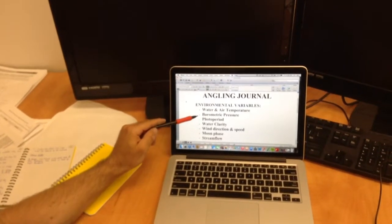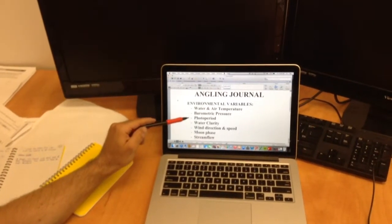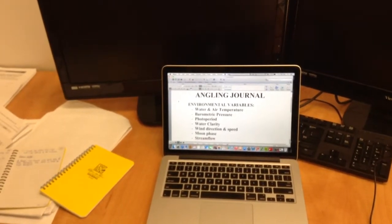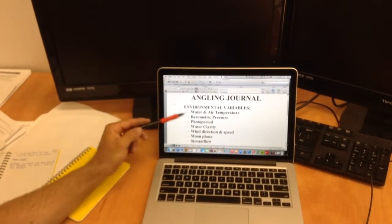Barometric pressure. Luckily with cell phone technology we can look that up on an iPhone or an Android and record that. Photo period. Recording how much light availability there is as far as sunlight, if it's overcast, or if you're fishing late at night, or complete darkness.